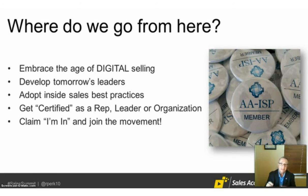And then this year, just last week, we announced the third leg to the stool, if you will, and that's organizational certification. So we have the rep, we have the leader, now we have the ISOI, the Inside Sales Organizational Index. It allows your team, your organization to be assessed, to be benchmarked, and to be scored. Hopefully to earn a certification, but maybe not if you need to improve.